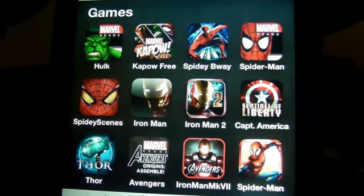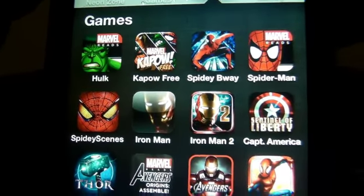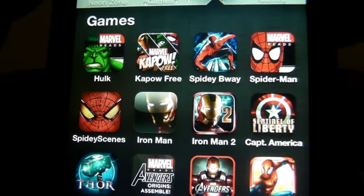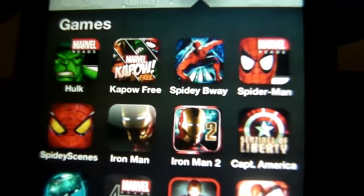K-Power, I believe, it's a free game. It says free right here. It's a little casual game. You know, the first level is Captain America. You just move his shield around, and you're blocking lasers from spacecrafts. Play it if you want to check it out.